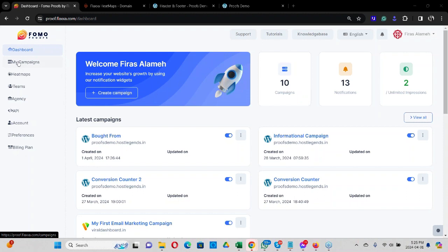Because I've seen someone in the chat box saying, hopefully, these owners of FOMO Proof are not the owners of FOMO Clips. We don't know who FOMO Clips is, anyways. And you know, I'm Firas Alameh. I don't own FOMO Clips. Anyways, so here's how it works.